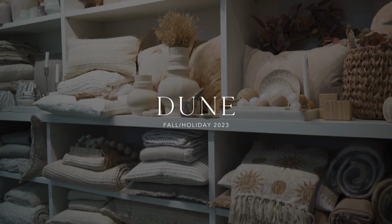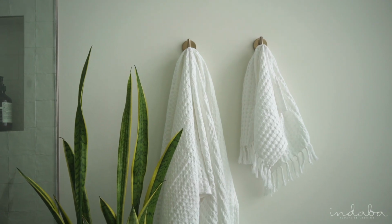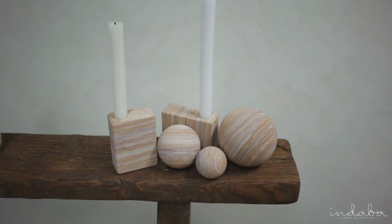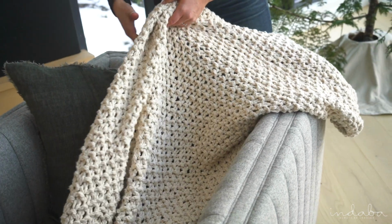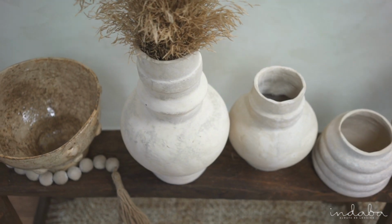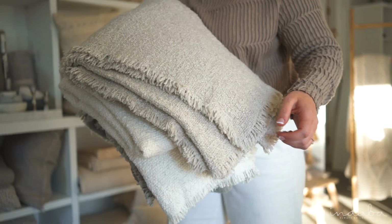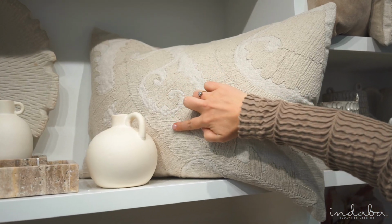When we design a new collection, we always focus on how it will feel in your home. With our Dune collection, the goal was to create calm and uplifting spaces that promote a tranquil, sanctuary-like feeling. Decorating with white or light tone neutrals, such as off-white, beige, light gray, and pale terracotta, creates livable, down-to-earth spaces.